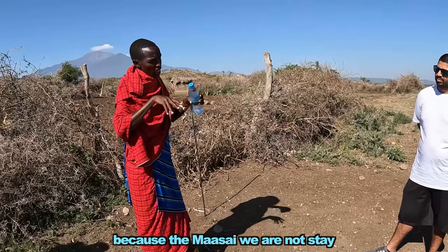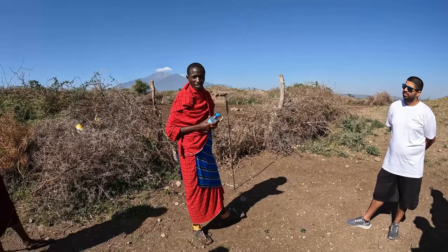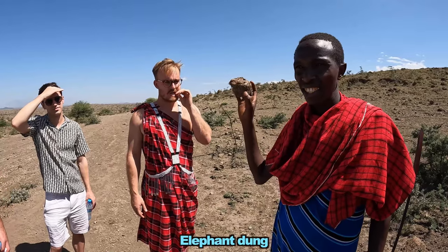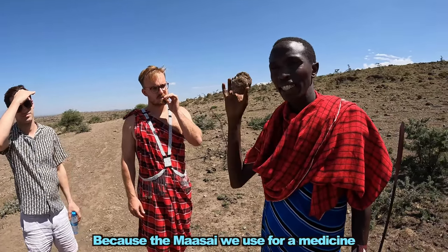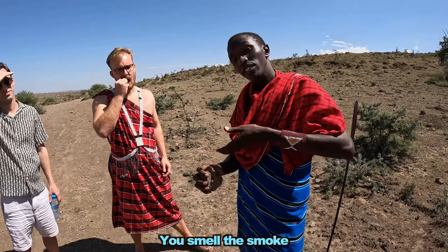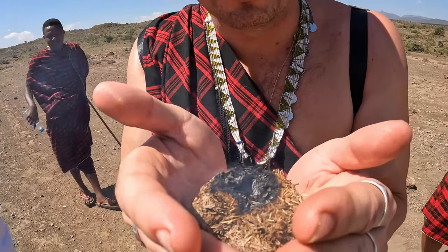Because the Maasai, we do not stay in one area. They are nomadic. Sometimes we move on to Kenya and we migrate with the cows from one place to another. Elephant dung is very, very important to the Maasai, because we use it for medicine. If you're sick in your head, you put dung of elephant in the fire, then you're smiling. You smell the smoke. So right now we're taking a little elephant dung and we are curing the headache.